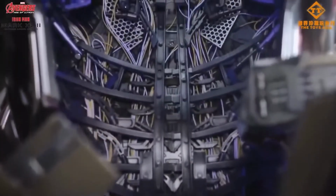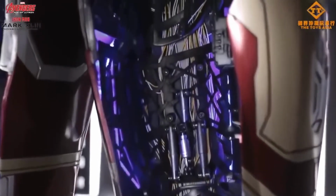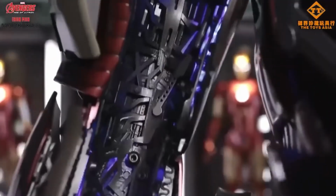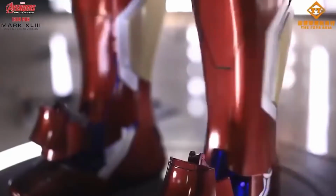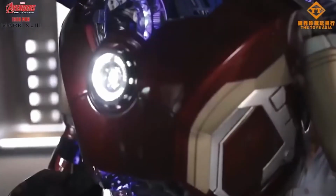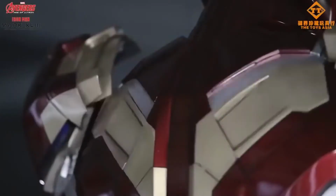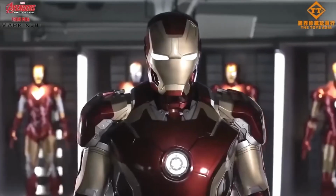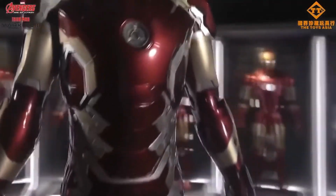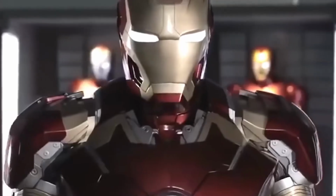The appearance of this Mark 43 is almost identical to the armor that was shown in the movie Avengers: Age of Ultron. Of course, it doesn't come with a protection mode or an infrared scanner. It would seem that for such money the suit could at least fly, but this function is not provided either. The high price is because of the manual work. The armor was assembled from 567 separate parts, which were very difficult to combine with each other.